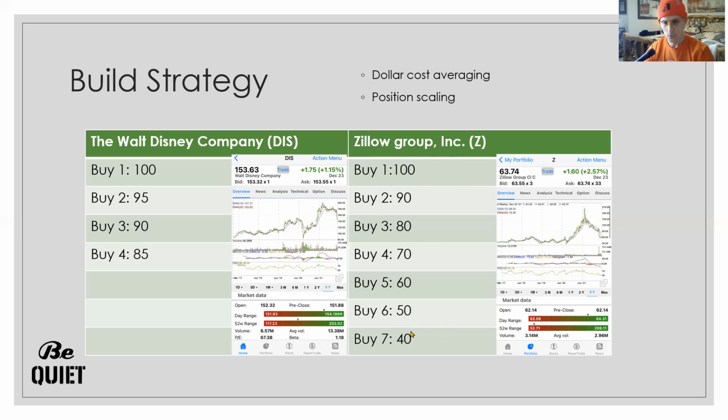So when you look at that, another thing that you want to consider is that your first initial buy should be a smaller capital amount that you're putting into the asset at that time, and then as it falls you want to potentially up the ante a little bit, really lowering your average share price and taking advantage of that potential volatility.